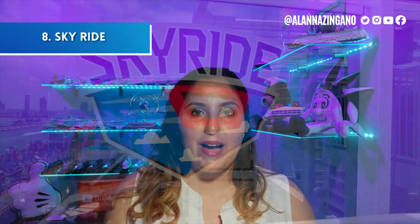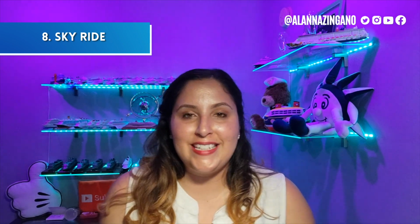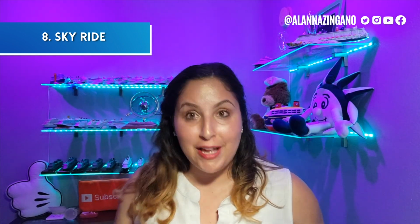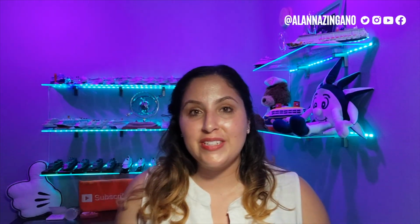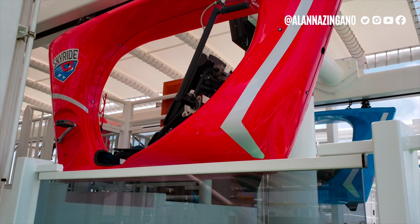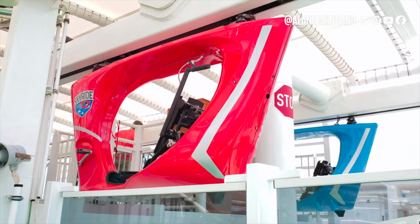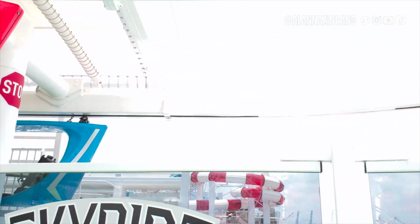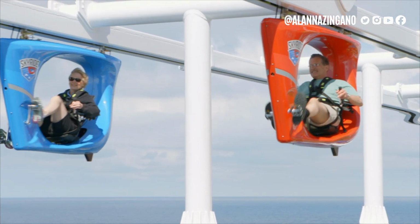Next up is the Sky Ride on Carnival Horizon and Vista. We have a heart-pounding activity, as not only are you getting your blood flowing, but you have to pedal on this one to get yourself around. The Sky Ride is pretty cool because as you are on a suspended track, you're soaring above the decks of the ship with, of course, those panoramic views of the ocean and the wind blowing in your hair. It's a thrilling experience that combines cycling and the sensation of somewhat flying as you're moving through up high.